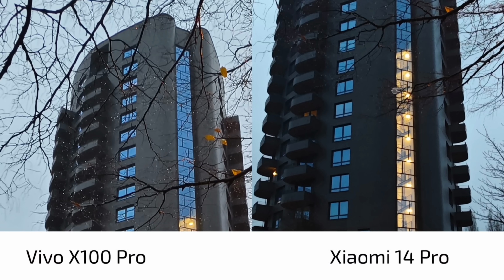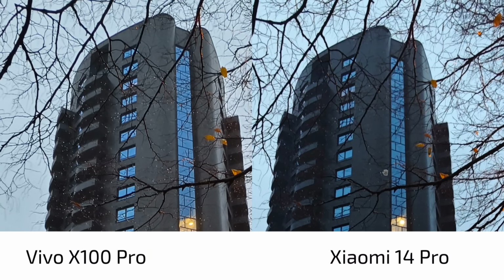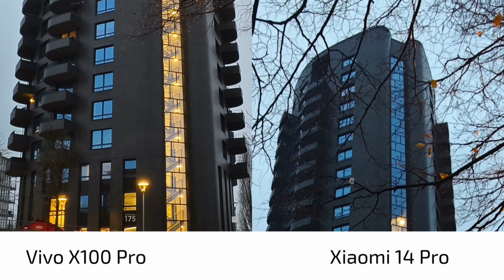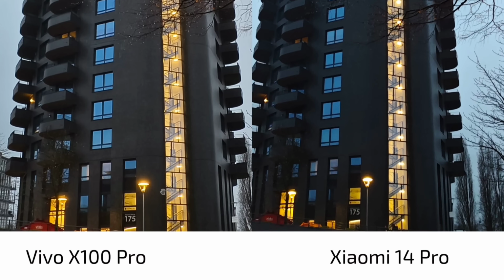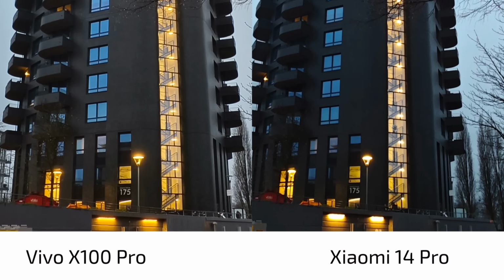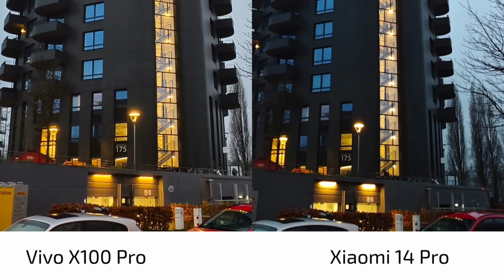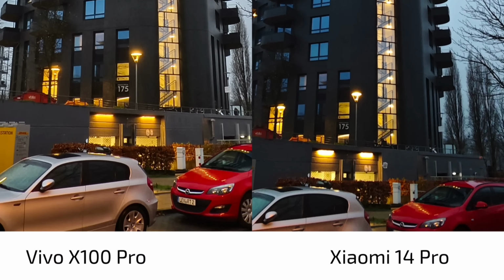Here you can clearly see in the main building that we have a bit sharpened up picture on the Vivo X100 Pro, where the Xiaomi 14 Pro seems to have focused somewhere else. At least it's a bit softer. The building is a bit sharper. Here I think also the leaves and the tree branches are a little bit more in focus and sharpened up on the Vivo for sure. And yeah, what we can clearly see here is a bit more detail on the Vivo in comparison to the Xiaomi. Xiaomi seems to be a bit more real, the Vivo a bit more artificial.